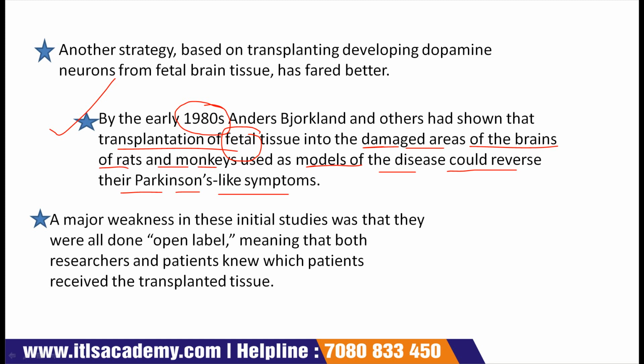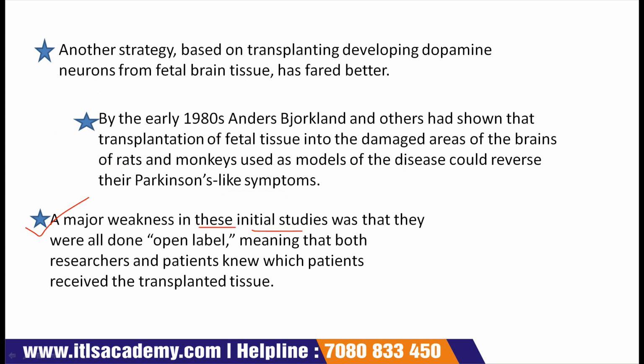When appropriate, the best test of a new therapy is a placebo controlled double blind trial in which neither researcher nor patient knows who has received the experimental treatment. And this was a major step, as neither researcher nor patient knows about the transplant. Although in the initial studies this weakness persisted, finally researchers developed a method by which neither researcher nor patient knows the experimental treatment.